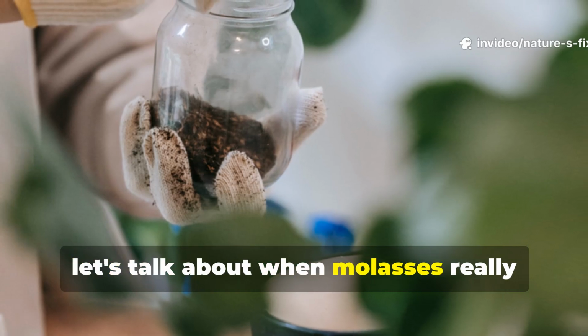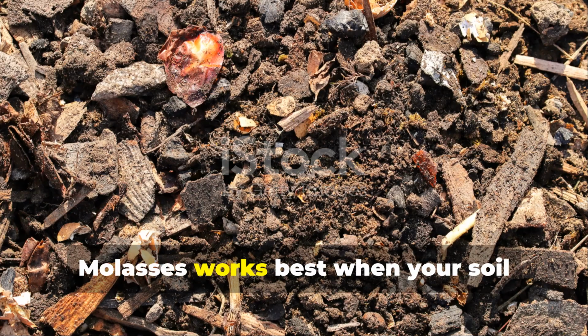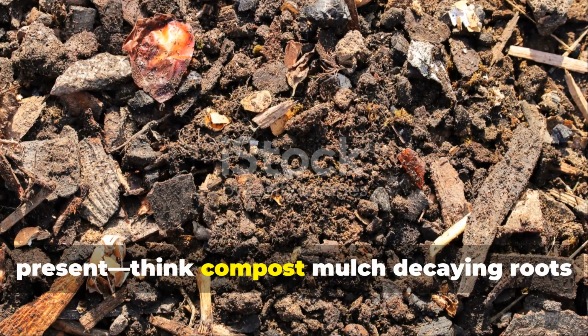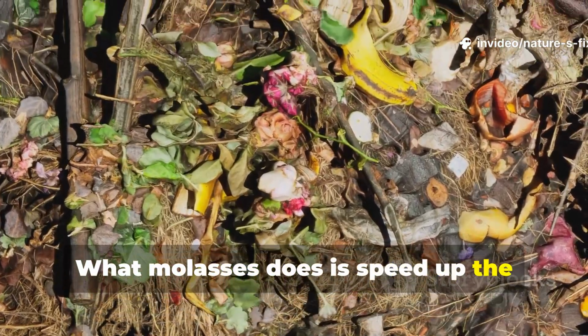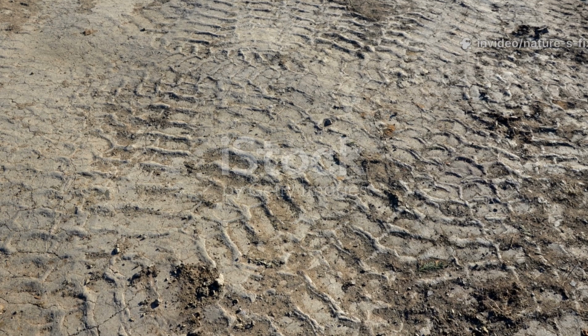So, let's talk about when molasses really shines, and when it doesn't do much at all. Molasses works best when your soil already has some organic matter present. Think compost mulch, decaying roots, or worm castings. What molasses does is speed up the digestion process, but it doesn't actually create food on its own.